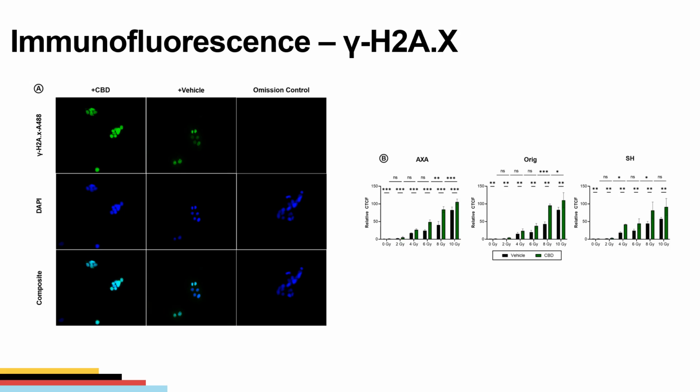So then we took how intense the fluorescence signal was from each cell and averaged them across 4 images. And that's what we graphed in B here. It's called the CTCF, which is the corrected total cellular fluorescence. Essentially, what we were able to conclude is that with CBD within the same dose of radiation, so comparing 8 gray vehicle-treated and 8 gray CBD-treated, we saw an increase in the amount of double-stranded breaks. But there appears to be no dose-dependent effects, meaning that from 6 to 8 gray, we saw a significant increase, but from 4 to 6 gray, there wasn't a significant increase between CBD-treated cell lines.